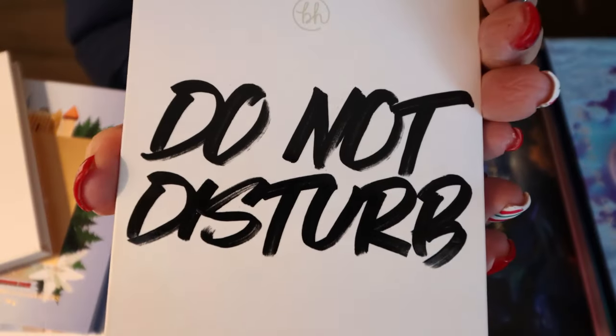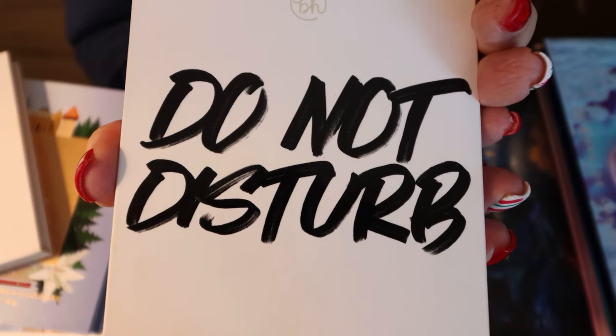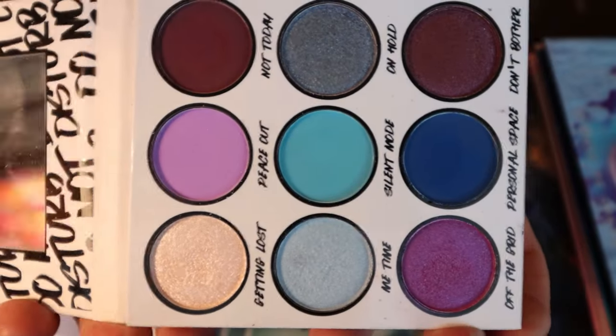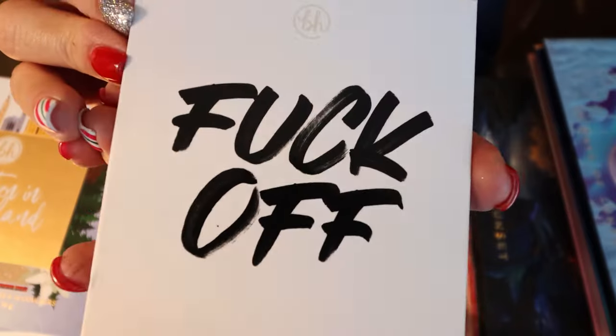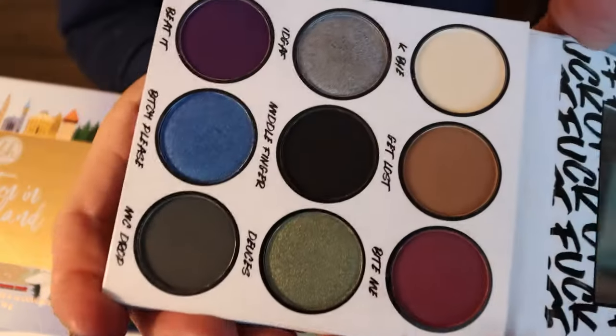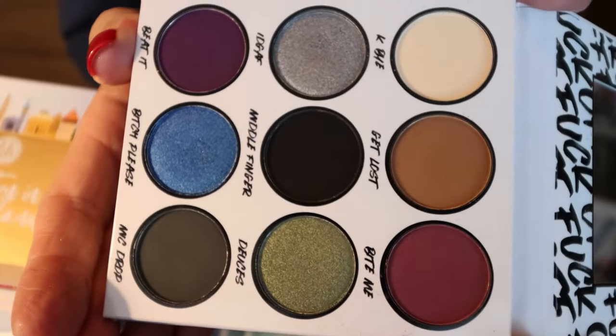Now I have a couple more from their Say It collection, which is some profanity on the palette. There is the Do Not Disturb. I love this color story. This one's my favorite from the Say It collection, so I'm keeping. And then I also have this guy right here. And again, I do like this one because it's a little bit more of those deep, dark shades.